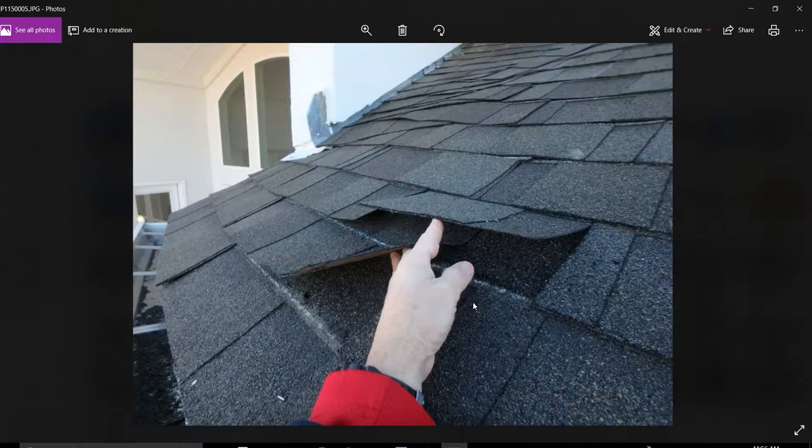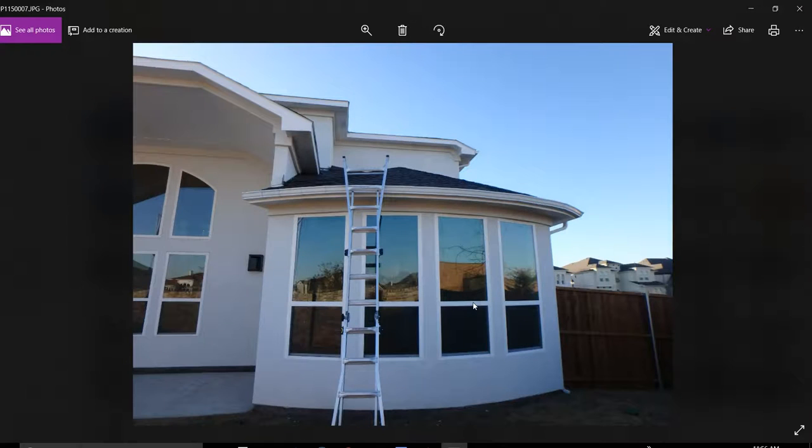So somebody needs to go around to this location here. There's several locations. Most locations appear to be in the back of the house. But we want them looking at the whole roof, just to make sure. So then they go up there and verify. The last few pictures were this area right along here.